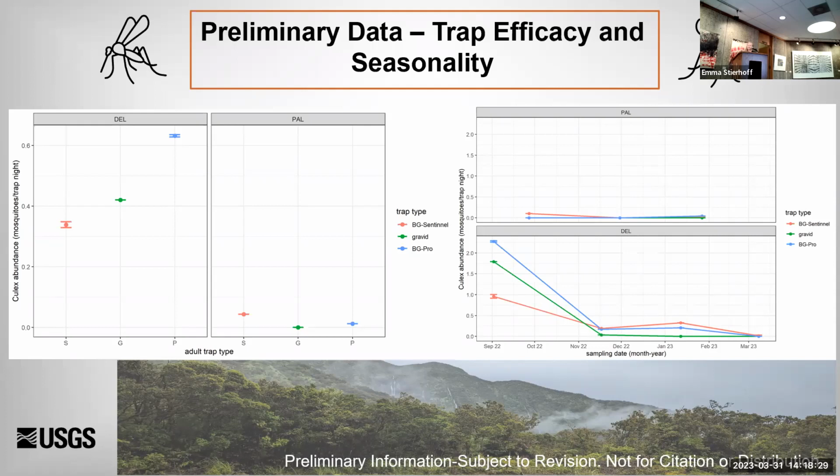The figure on the right shows us the seasonality of our results for each site. To account for daily variations, we took an average date for each trip and plotted the whole trip's capture rate on that point. Early fall was indeed the peak at each site, and March was the trough for Delta. January shows a small peak at both, but I suspect this may be due to the weather patterns Kīpahulu experienced that month.